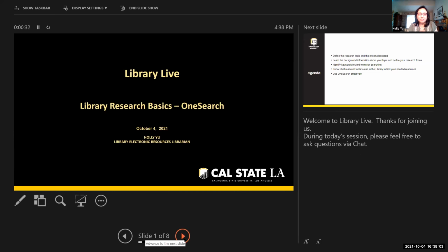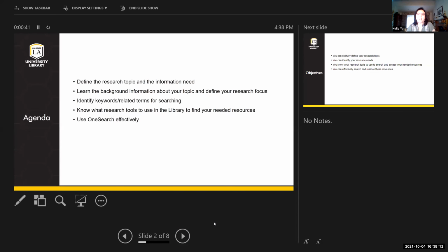We're going to cover some first steps in doing library research, and hopefully they are helpful. This is our agenda today. We want to learn how to define a research topic. I was an instructional librarian, did a lot of instruction and worked at the front desk. I encountered many students who told me it can be difficult when they receive an assignment. Some of them have trouble seeing where to begin. So we are going to try to address that issue today. Where do you begin, and what are the needs for your information? Then we can learn about background information on your topic and how you can focus your research. All good papers and good research are always specific. How we do that is our second step.